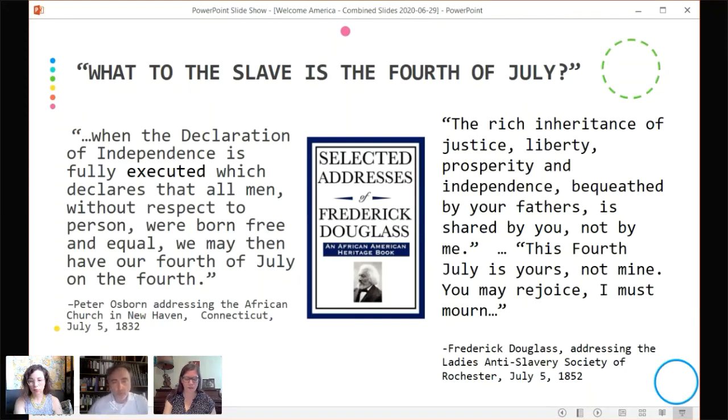The words of his speech, "What to the Slave Is the 4th of July," include, "The rich inheritance of justice, liberty, prosperity, and independence bequeathed by your fathers is shared by you, not by me. This 4th July is yours, not mine. You may rejoice, I must mourn." You can find the full text of the speech in ebooks available through freelibrary.org.